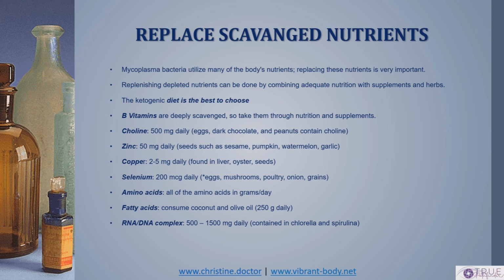choline, 500 milligrams daily. You can get choline also by eating eggs, dark chocolate, and peanuts. Zinc, 50 milligrams daily. They are also contained in sesame seeds, pumpkin seeds, watermelon, and garlic. Copper, 2 to 5 milligrams daily. Can be also found in liver, oysters, and seeds. Selenium, 200 micrograms daily. Can also be found in eggs, mushrooms, poultry, onions, and certain grains.